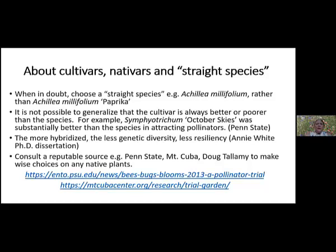as a general rule, straight species are more attractive to pollinators and they recognize them more readily, but not always. It's not always easy to predict. And so I'm going to present a few cultivars, like, for example, Symphyotrichum 'October Skies.' That's an aster. It blooms in the fall. It's purple. And the 'October Skies' was substantially better than the straight species in attracting pollinators. And you know that it's a cultivar because of the single quote mark, 'October Skies.'